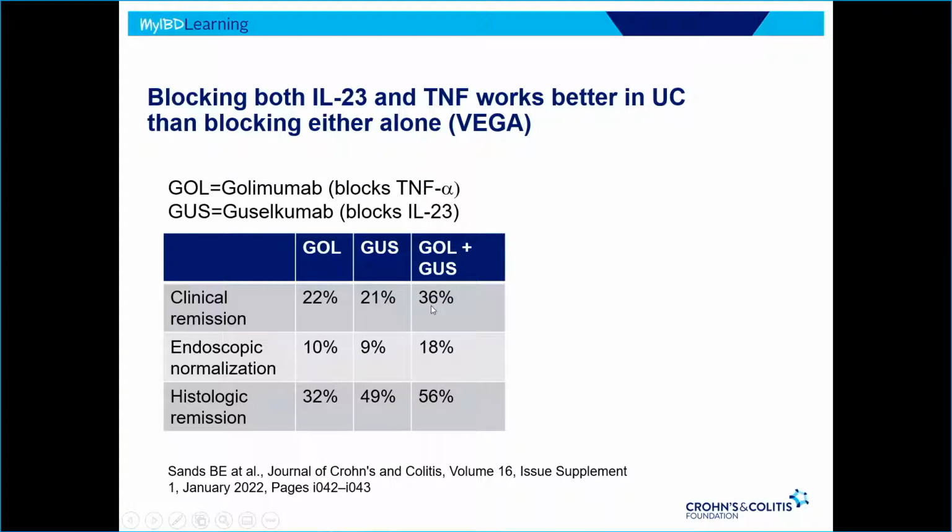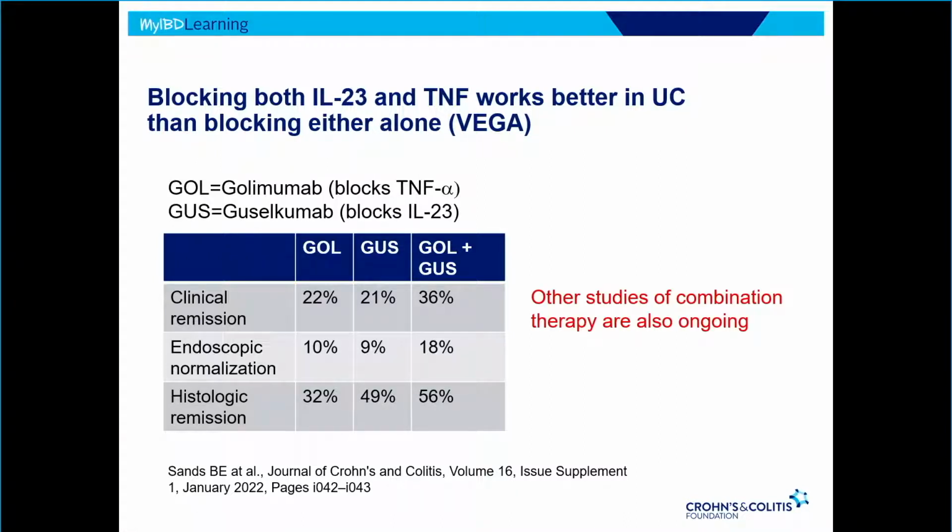And you can see for clinical remission, endoscopic normalization, and histologic remission, which means the biopsies don't show any inflammation, that the combination of the two was better. And in fact, we have a lot of studies going on now exploring different combinations of drug classes. An anti-integrin therapy with a JAK inhibitor, an anti-integrin therapy with a TNF antagonist, and IL-23 and a TNF antagonist. So we're learning more not only about new therapies, but how to potentially use them in combination with existing therapies to get them to work even better.